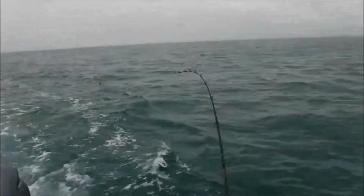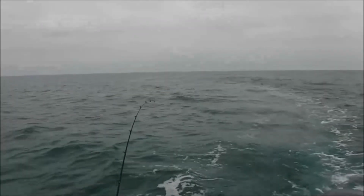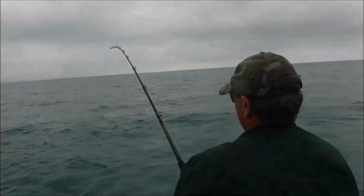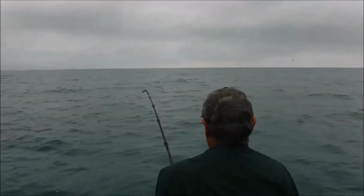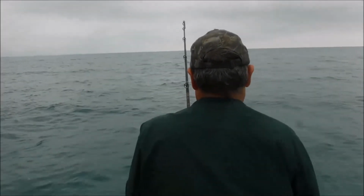We are out here in the Gulf of Mexico trolling for kingfish. It is mid-March, and there's a few of them around. Out here in the Gulf of Mexico trolling for kings. We've got a pretty good little bite going on. We've landed a couple, missed one. Billy's on his second fish.